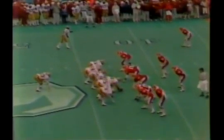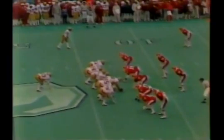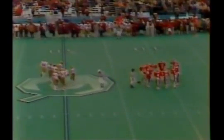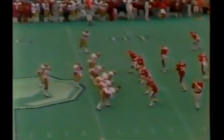Flutie waits for the snap. Ron County's got it. Incomplete. Martin is the man trying to hang on. Flutie has thrown the ball behind receivers a number of times today. That's maybe the fourth throw I've seen him throw behind a receiver. I think he's getting more pressure and people in his face than he has in past games. Third and 10, a big play here, Boston College at the Houston 43. Doug is only 2 of 11 this half. Good play for the Cougars here.